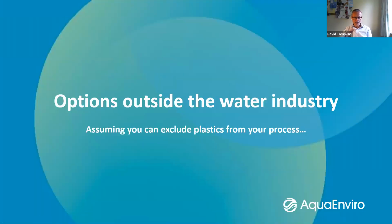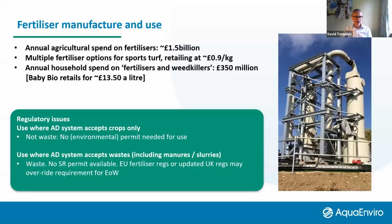So just wanted to highlight there are options outside the water industry for other markets, but I don't think this is necessarily the best time for this conversation. And ADBA are having an event, I think next week or the week after, where some of this material will also be available. But yeah, fertilizer manufacture is an option.